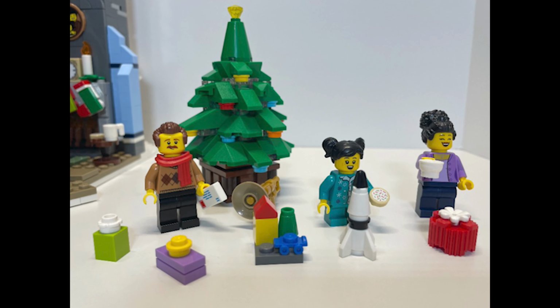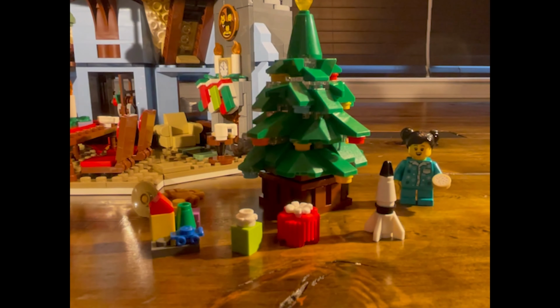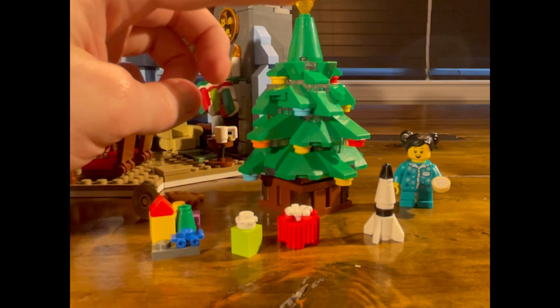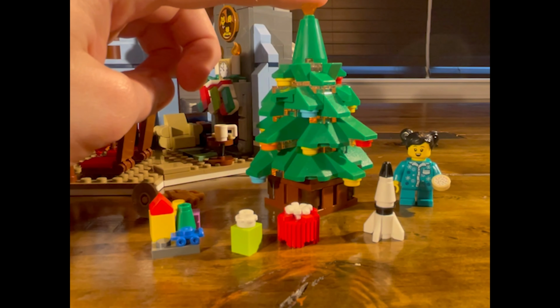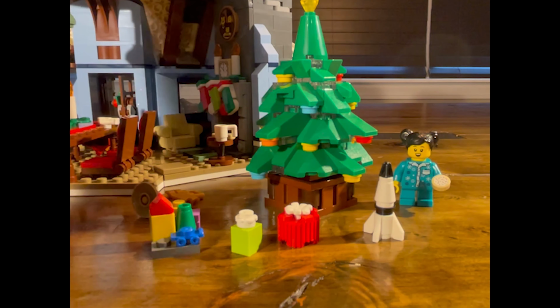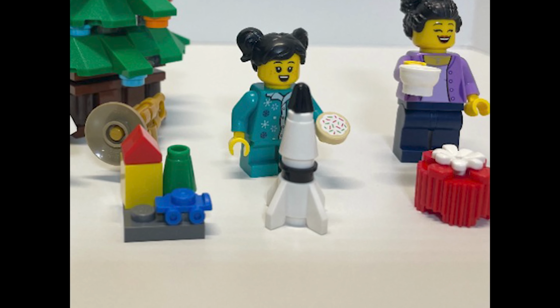So the set comes with four minifigs, three of them are the family and the fourth one is Santa. Here you can see there is a Christmas tree build that's actually on a light brick, so when you push it down on the top, it lights up the whole tree. And there are assorted presents around them which include things like a trumpet and a space rocket.